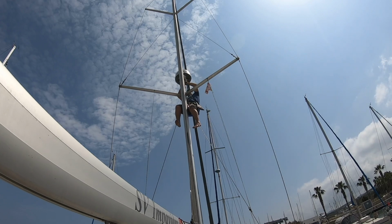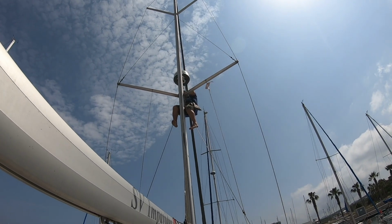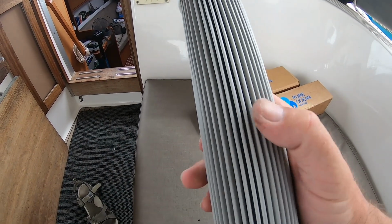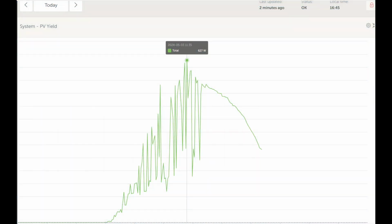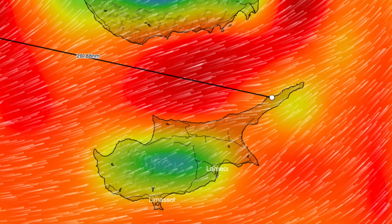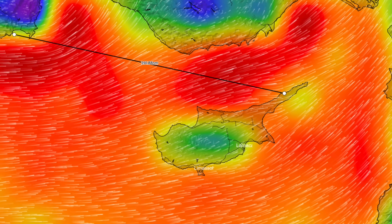In this week's video, we check our navigation lights before we leave and find that there's a bulb gone. Well, not gone, but not working. We try out a new product, more about that at the end of the video. We give you an update on the solar performance of our 4 panels and of course all the records from our VRM. And we tell you why we still haven't left Cyprus. Yeah, you guessed it, it's the weather. But more about that in the video. Don't forget, watch to the end.